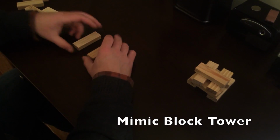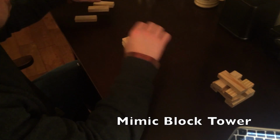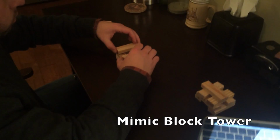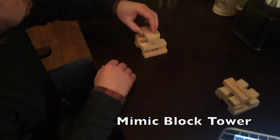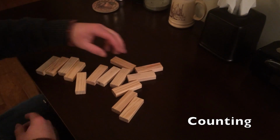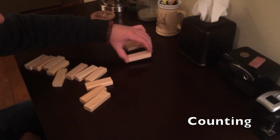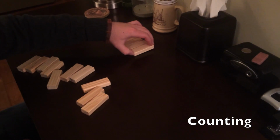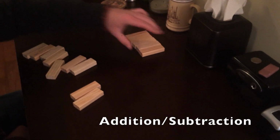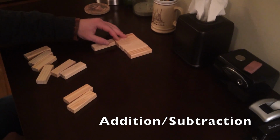You could build a tower and have the child try to replicate the tower that you built. This activity is easy to grade up or down by making the patterns simple or more difficult for the child to copy. You can have the child count the number of blocks. 1, 2, 3, 4, 5, 6. You could also add in some simple addition and subtraction. So if you were to take 2 blocks away, what would that leave you with? 4.